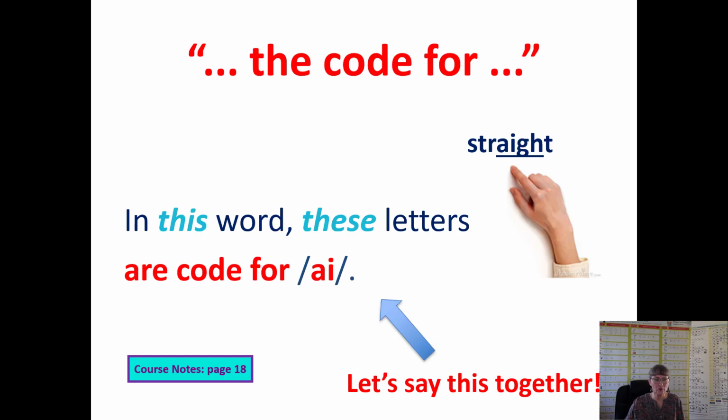I provide this wording as well, so if you look at your course notes on page 18, you have an example of a printed word with very unusual code in it, the word straight, and you can just say, in this word, these letters are code for A, and provide the sound. And as phonics teachers, you're often saying, in this word, in these words, in some words, in a few words, in most words, in all words. So you're grouping and clarifying where the code belongs.